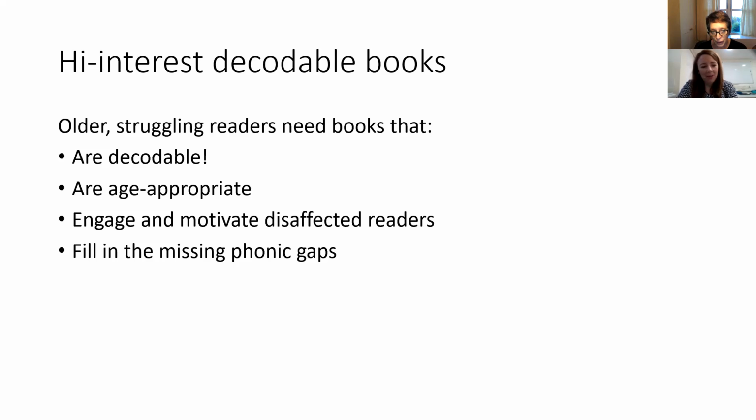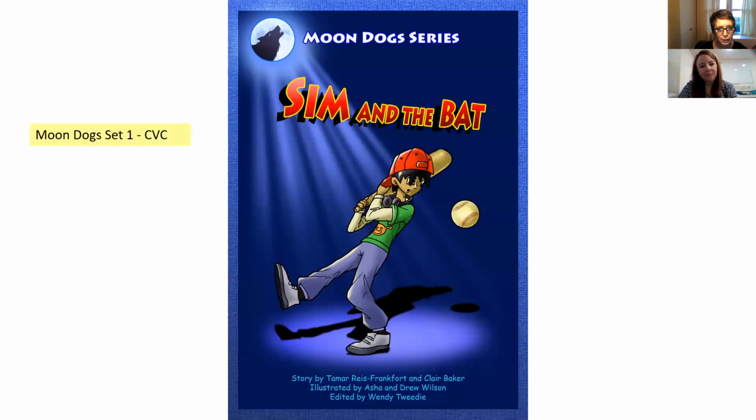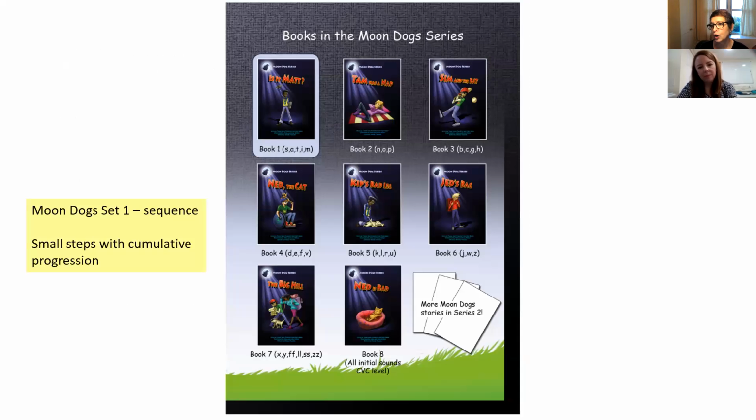But you need to go through the same stair-step progression. A clear scope and sequence is very important for the teacher to know what is in this book. What do I need to teach to make this a success? And again, the practice and consolidation. So this is an example of taking very simple stories, which are basically kindergarten level text, CVC level text, but making it look cooler.